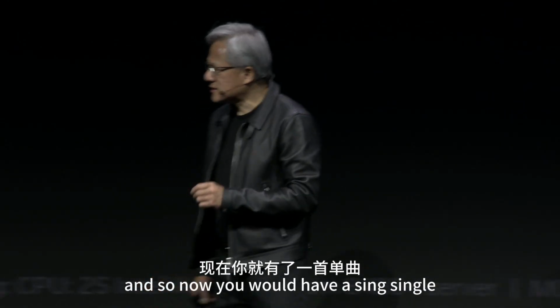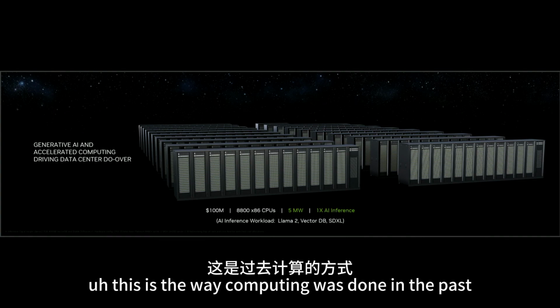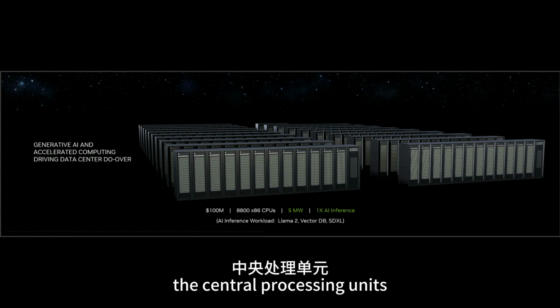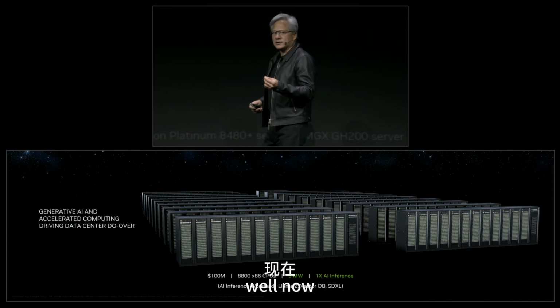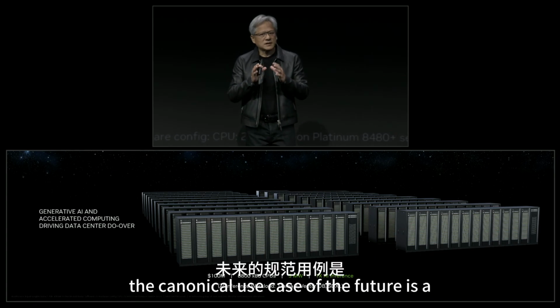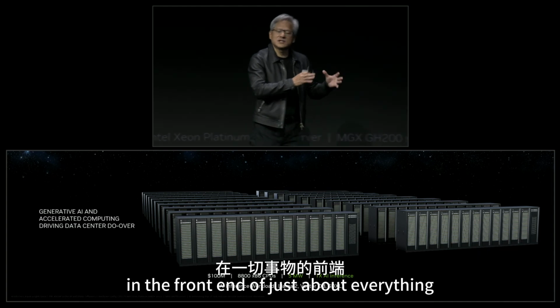And so now you would have a single Grace Hopper in each one of these nodes. This is the way computing was done in the past. For the last 60 years, ever since the IBM System 360, the central processing units or general purpose computing was relatively mainstream. And for the last 60 years, that's the way we've been doing computing. Well, now, general purpose computing is going to give way to accelerated computing and AI computing. And let me illustrate to you why. The canonical use case of the future is a large language model in the front end of just about everything.